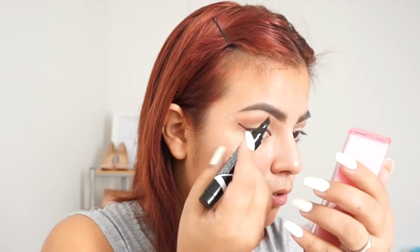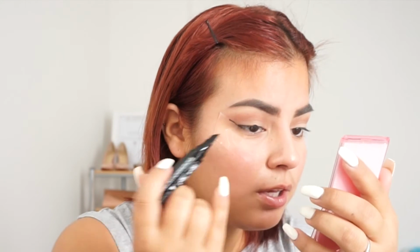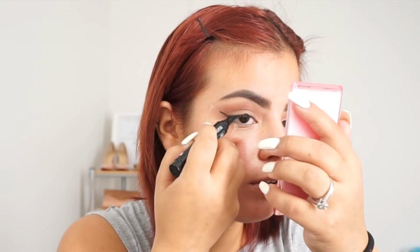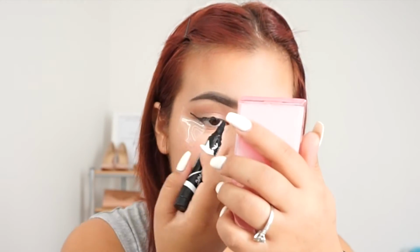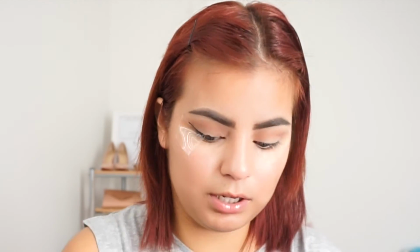So then, after I do that little line, I like to do my line on the lid. With this, I like to press it down first, and it will give me a little dot of where I want to go. Can you see that? Then I'll do another dot in here, in between the middle and the edge, and it gives me another little dot there. And then I get another little dot and I put it in there. These are for the people that don't know how to do winged eyeliner.